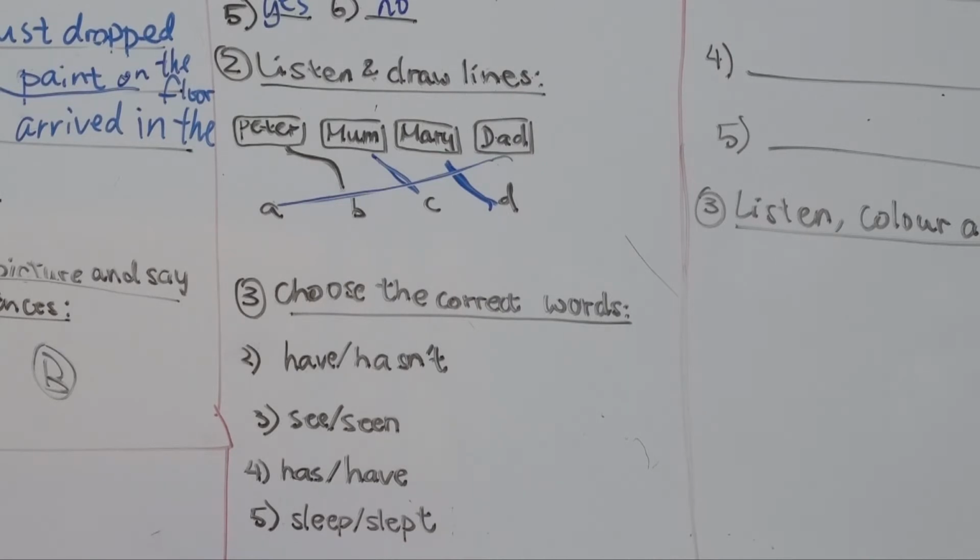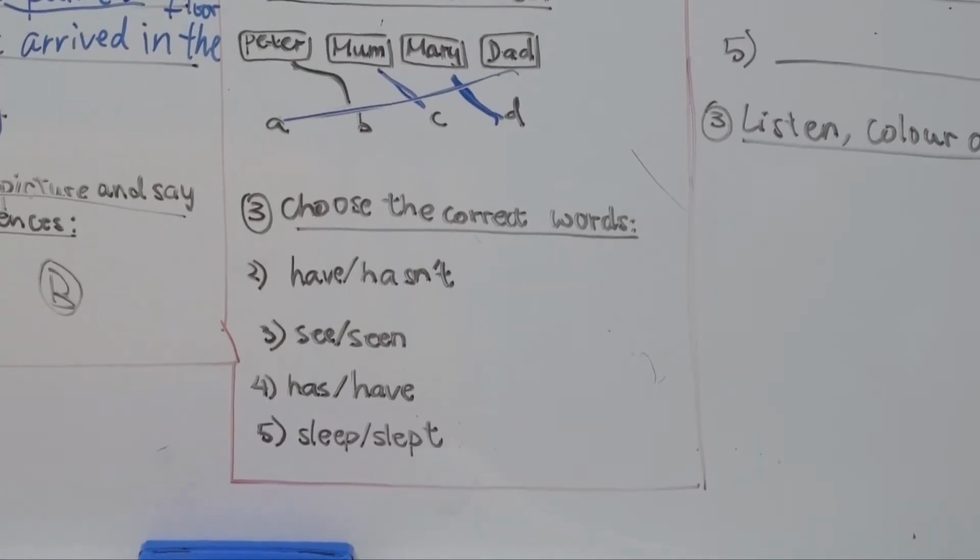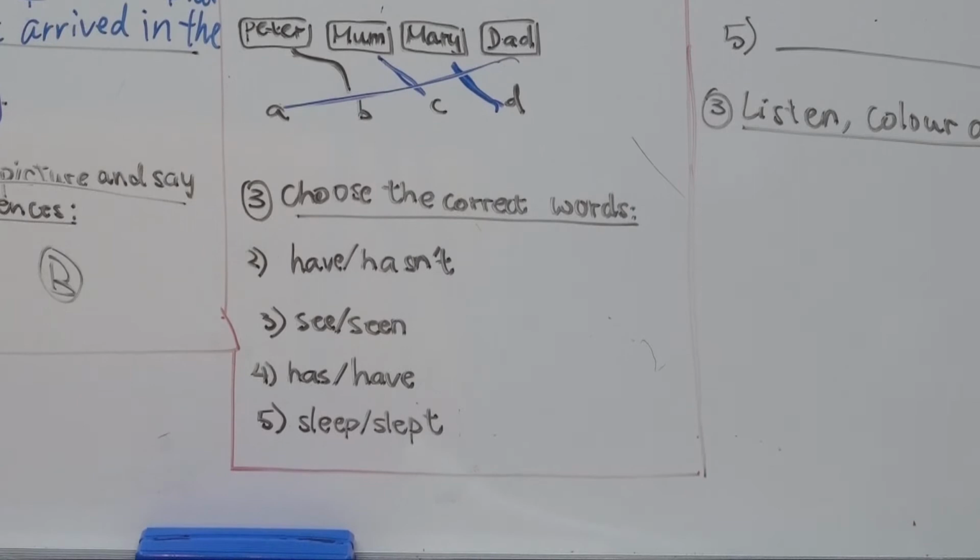Now for part 3, choose the correct words, okay? So 1 has been done as an example for you. Peter has never ride or ridden a motorbike. Peter has never ridden a motorbike. Alright? Now question number 2, 3, 4, and 5 we'll do together. Number 2, Mom have ridden a motorbike. Mom hasn't ridden a motorbike. What do you think? Mom hasn't. Mom has not ridden a motorbike. Okay? So can you circle hasn't?